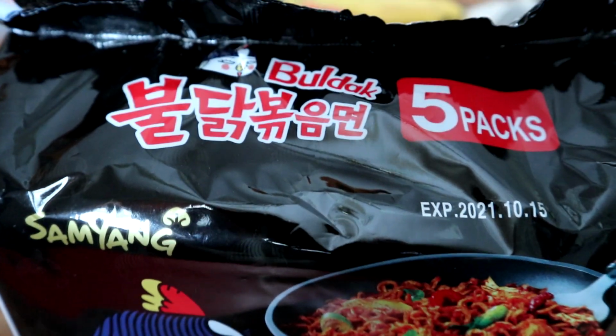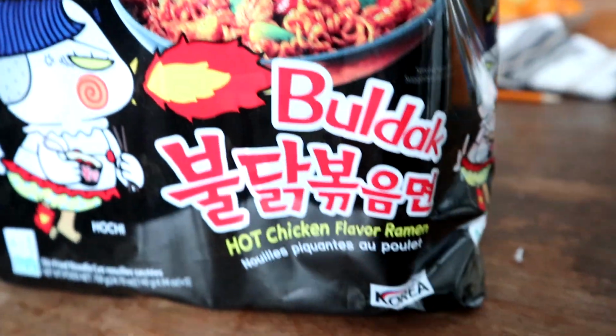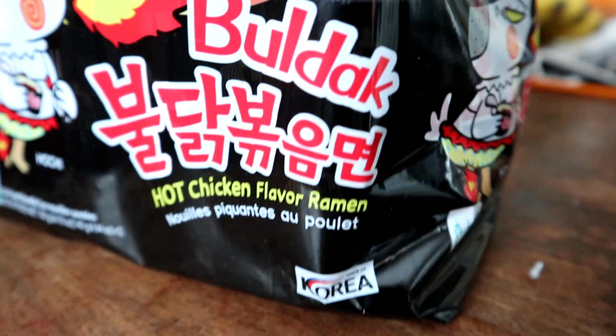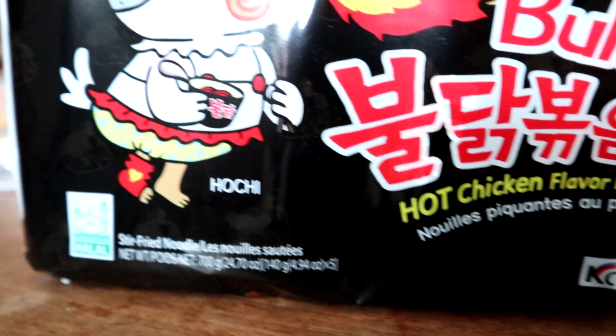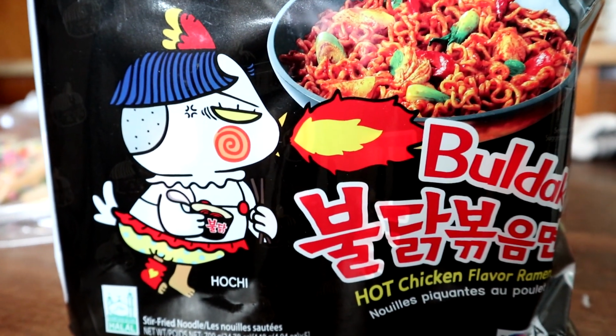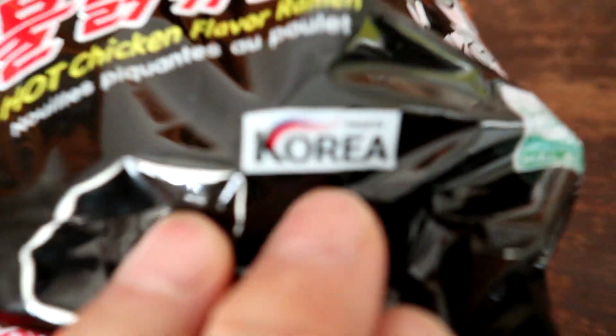Today we're going to be eating some spicy ramen edition. Folks, this is the Samyang 5-pack Buldak hot chicken ramen noodles. Stir-fried. It's got a weird chicken. And apparently, from this Korean logo, it must be from Korea.